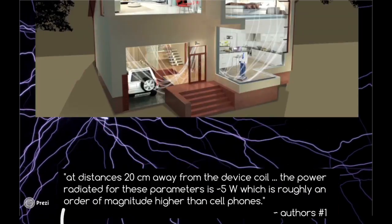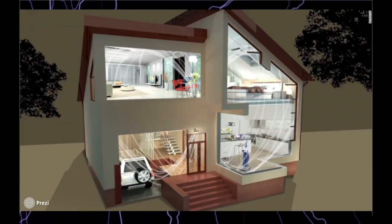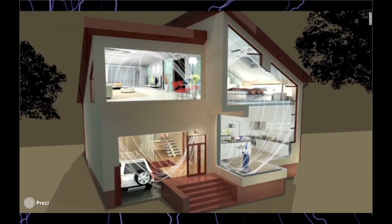So they notice that at distances 20 centimeters away from the device coil, the power radiated for these parameters is 5 watts, which is roughly an order of magnitude higher than cell phones. So if people are concerned about cell phone radiation, then probably we're going to have to do a little bit more research on the possible health effects of this radiant transfer before we fill our house and living room and living space with these oscillating magnetic fields.